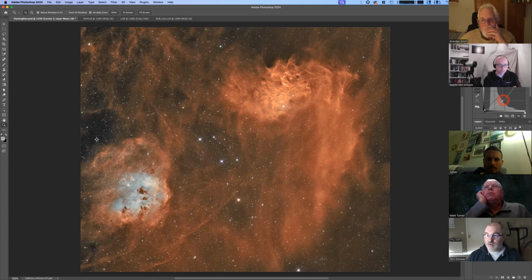So doing it this way and applying the tweaks, this is the artistic bit, as I said. And it allows you to do this iteratively and quickly. You can't do this in PixInsight. Again, this is why I use Photoshop for this particular part of my processing. And then a little bit of vibrance in the stars as well.